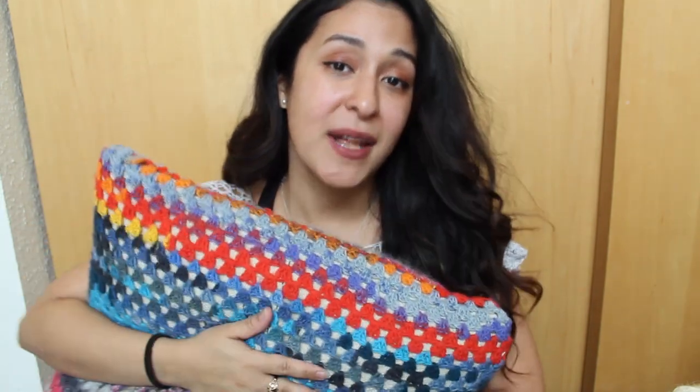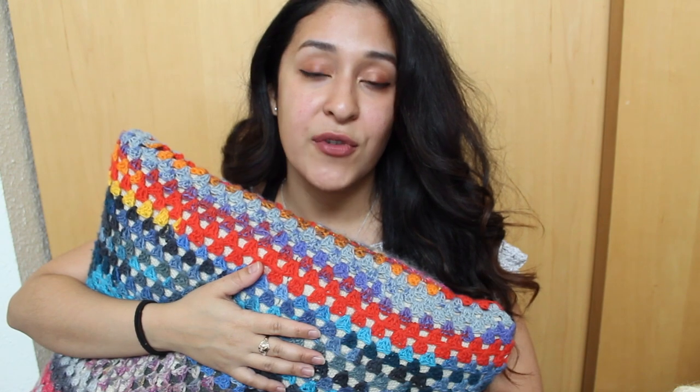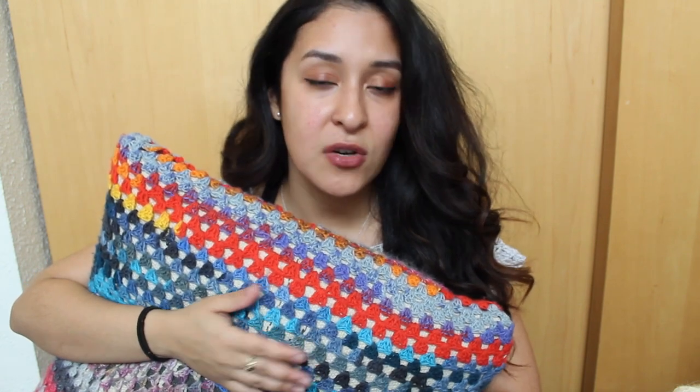But this is actually Benny's pillow. It's in his little bed. He sleeps on this. And the reason why I gave it to him was because I had it around the house. I wasn't really liking the color combination because it is a little bit loud and crazy. And he just kept laying on it. And everywhere I put it, he would find it.